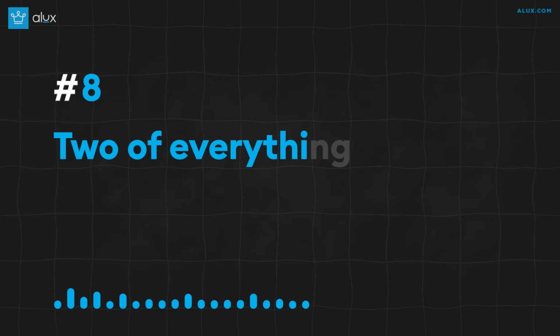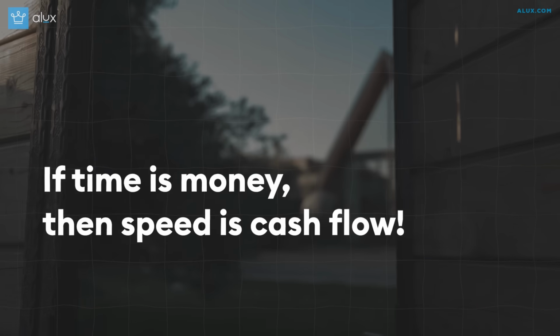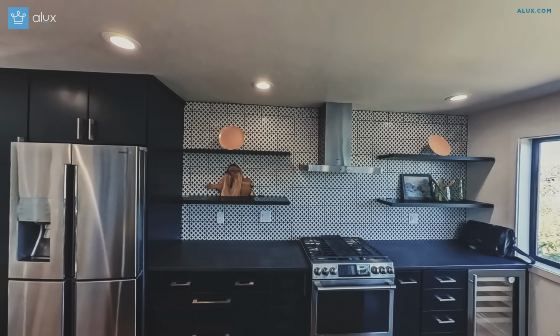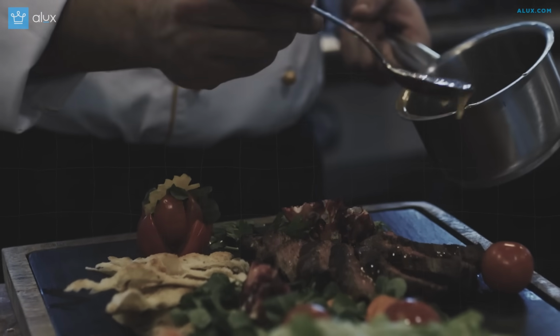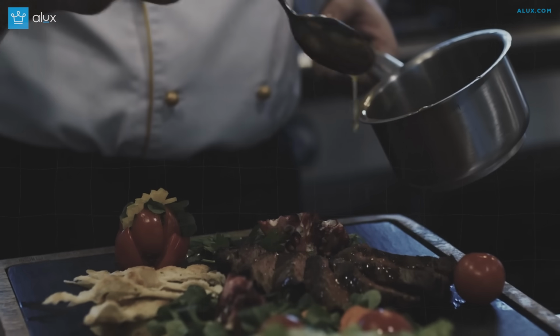2 of everything. If time is money, then speed is cash flow. 2 washers, 2 dryers, 2 sinks, 2 kitchens. One is usually for display and rarely used. The other one is out of view and considered the chef's kitchen. That's the one where the food actually is prepared, and it's messier than the first.